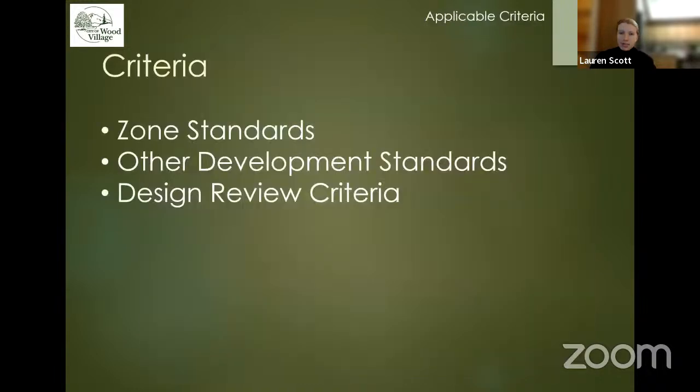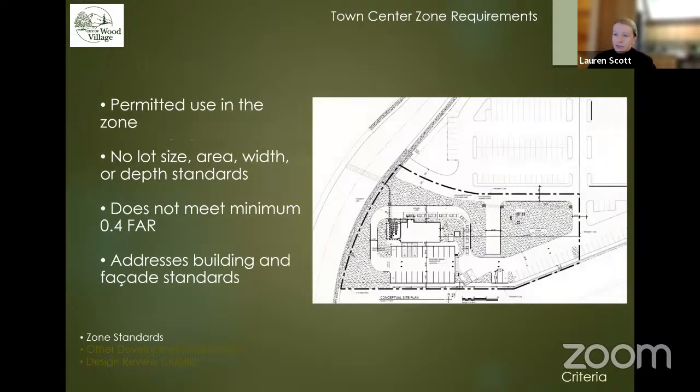Getting into the criteria, as always, it's applicable to the zone standard, other development standards, and development or design review criteria. The drive-through is a permitted use in the zone. There is no minimum lot size, area, width, or depth in this zone, and the proposed structure meets the front setback, which requires a structure to be between 0 and 10 feet from the right of way. As detailed in the staff report, the proposed structure does not meet the minimum 0.4 FAR for the zone, but the board could approve this deviation from standards through the sample variance findings included in the staff report, or alternatively could condition the project to meet FAR standards.